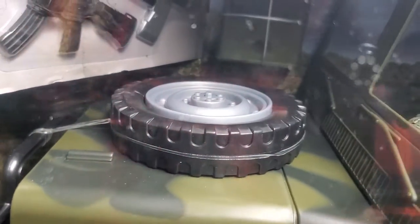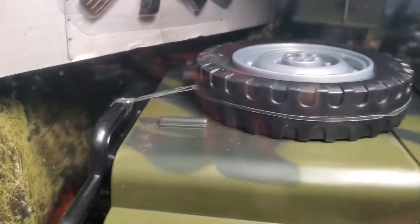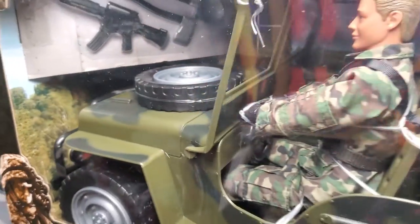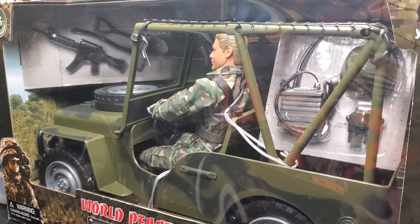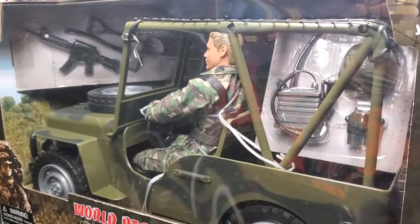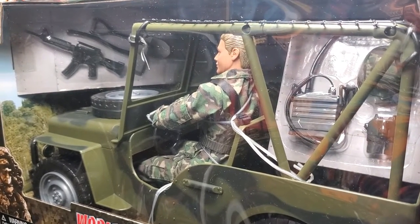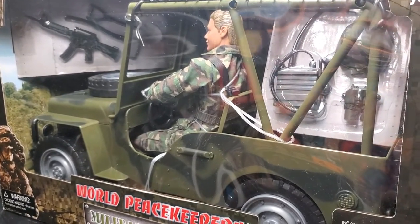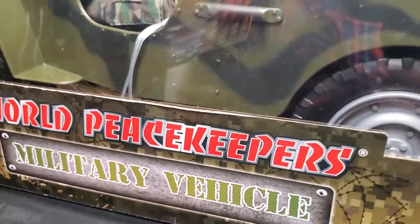So fantastic. I love the fact they got the tire here on top of the hood. It's locked down pretty good too, as you can see. But guys, we just wanted to share this with you today. Anytime I get a vehicle, I get really excited. I just can't wait to do a video on it and show it and share it with you guys and showcase it. So this is my new World Peacekeepers military vehicle Jeep with figure.